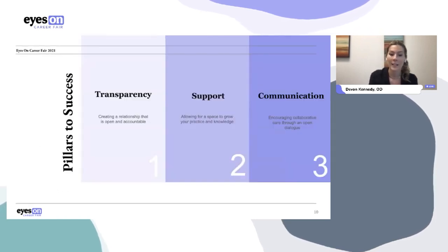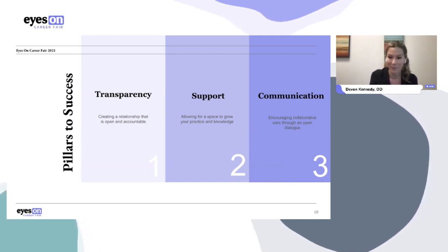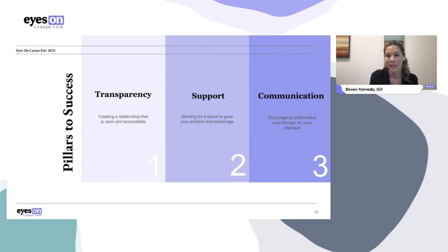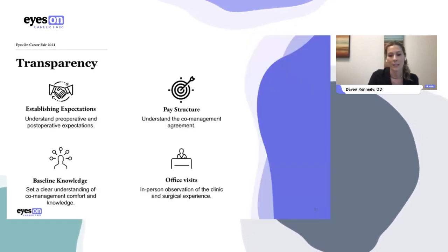So just like any relationship, there are three main pillars to success. And you can apply these to any relationship. So really transparency, support, and then communication. And when we're talking about transparency, there's 4 areas that I want to hit on. So the first is going to be establishing those expectations.